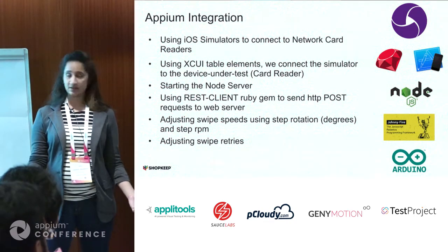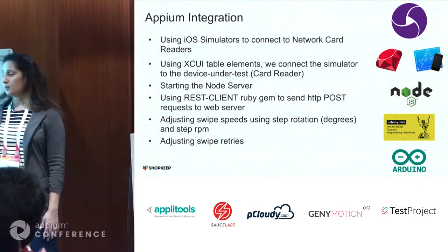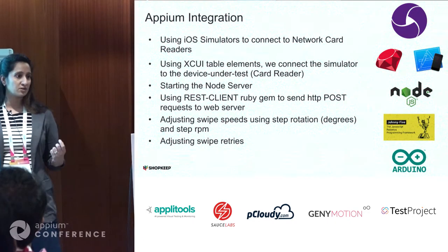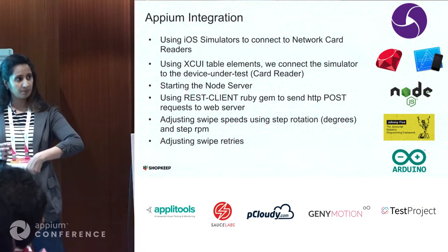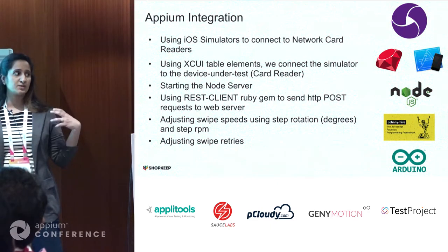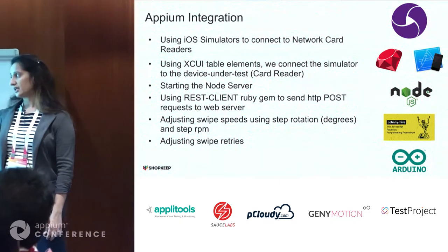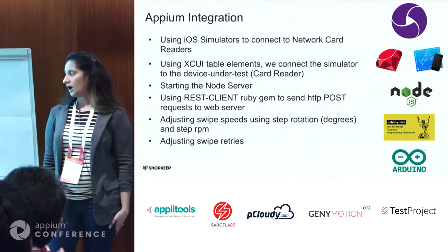There were a few things that came up while we were setting up. Once we had the prototype and we actually did the Appium integration, we realized that we needed to adjust the speed of the swipes, because as far as the swipe was being pushed by the node server, our card reader was not recognizing it as a proper human swipe. It was too fast. So we had to make sure we adjust that speed, which was done using the step rotation and the step RPM.